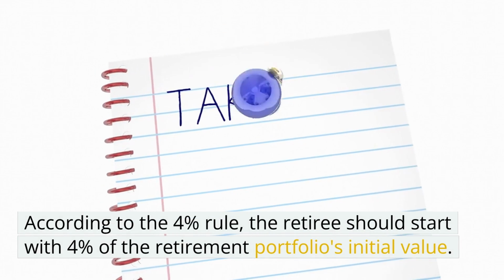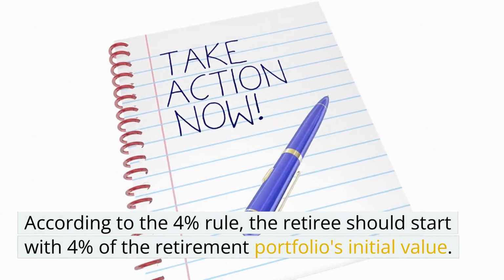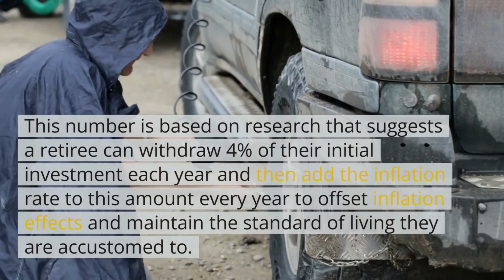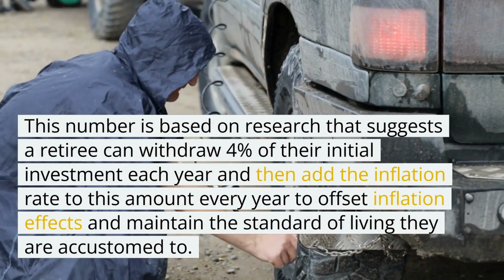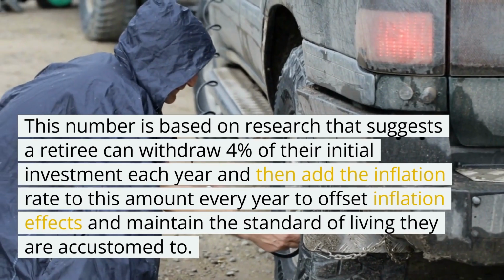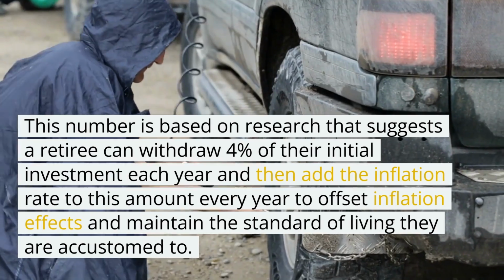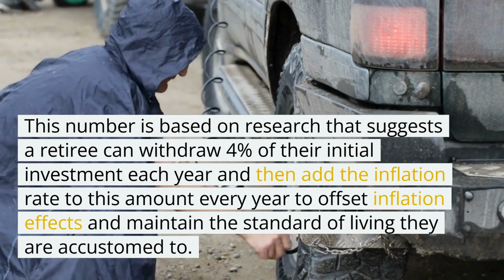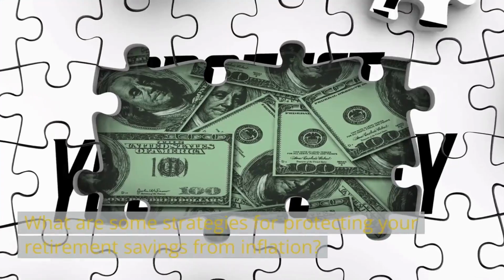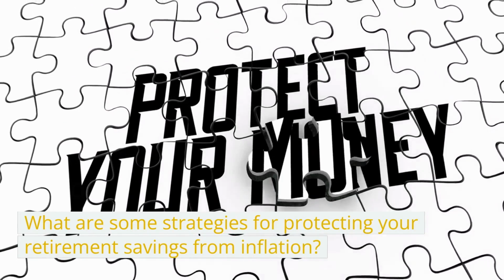According to the 4% rule, the retiree should start with 4% of the retirement portfolio's initial value. This number is based on research that suggests a retiree can withdraw 4% of their initial investment each year and then add the inflation rate to this amount every year to offset inflation effects and maintain the standard of living they are accustomed to. What are some strategies for protecting your retirement savings from inflation?